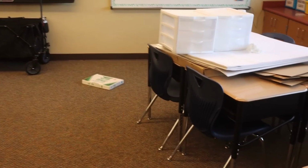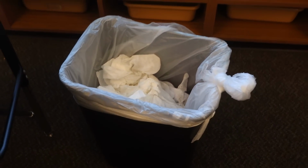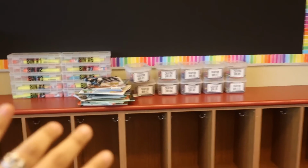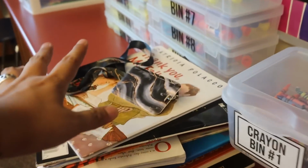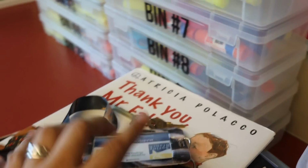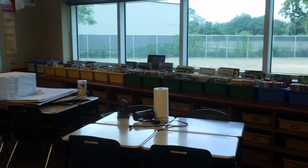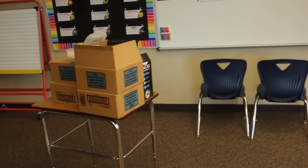I need to throw that away. I used a whole bunch of tissues and Lysol wipes. Oh shoot, I forgot to put those. Okay, I'll just come back. I actually did a little cute surprise. Thank you, Mr. Falker. I actually found it. So that's the little cute surprise that I found. Oh my goodness, so that's what it looks like. And I just need to go around and put everything away.